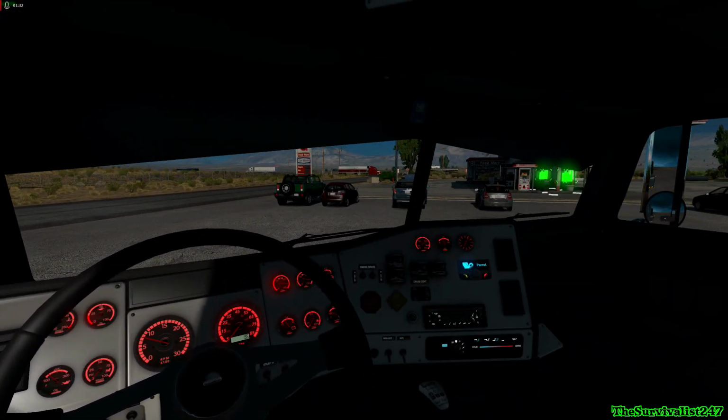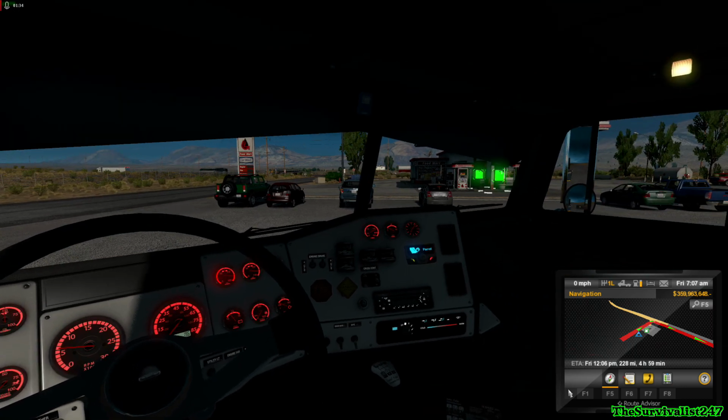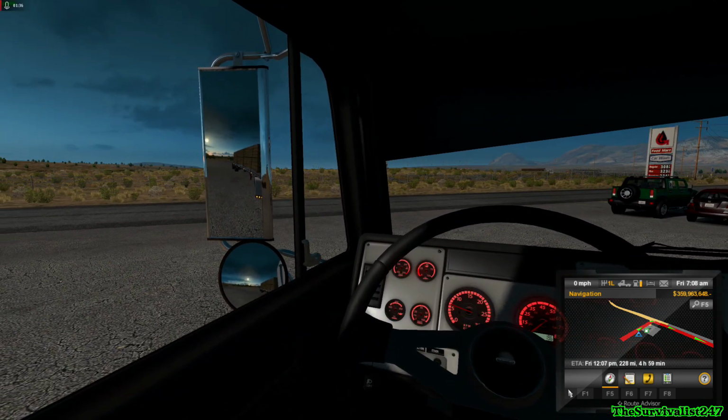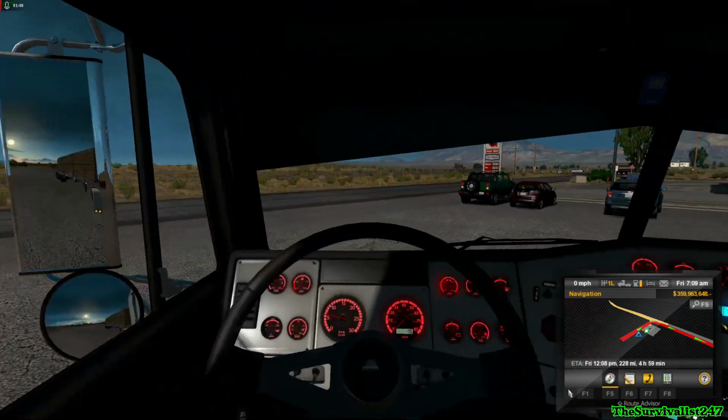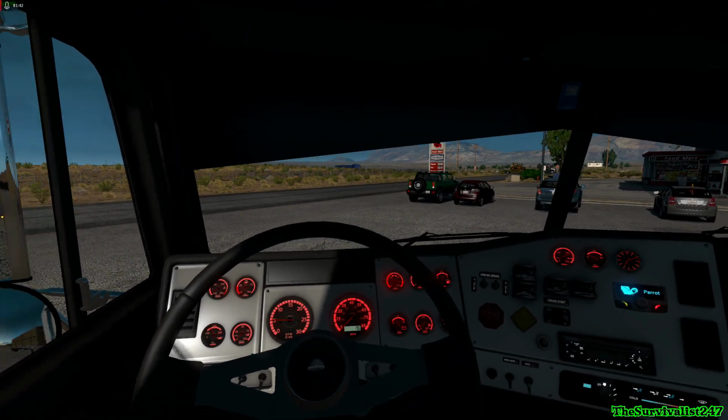N14. Alrighty, guys. Let's see. Yep. Let's get rolling. Hopefully my head tracking stops being a dick. There we go. Alright, guys. Let's get rolling.